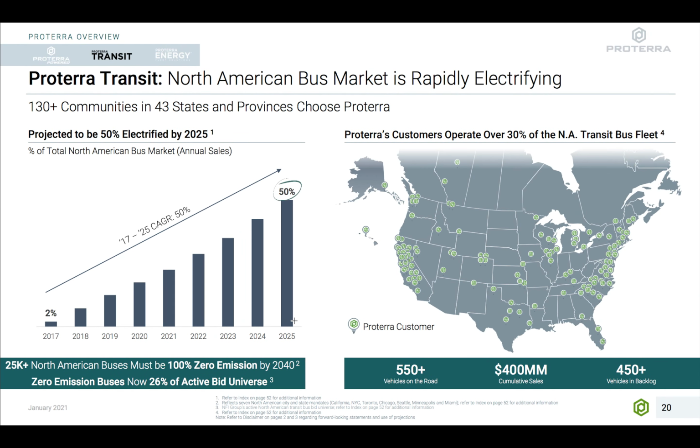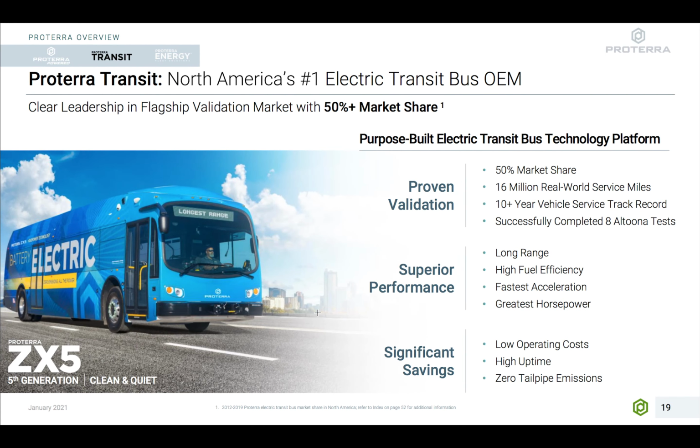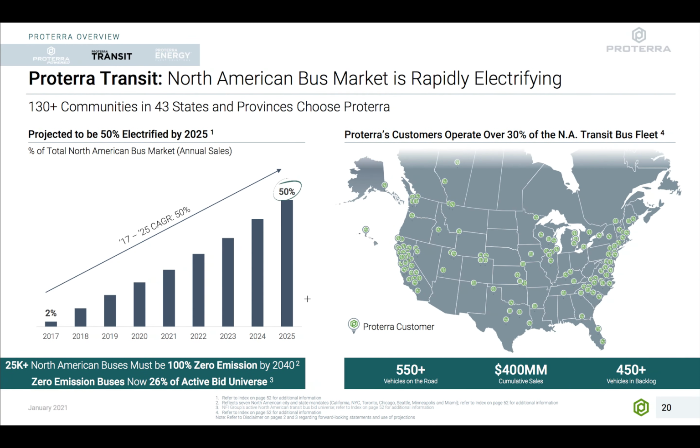Okay, so this slide is very important, this particular graph. As I mentioned already, they've got 50% market share in the North American bus market, and this slide demonstrates how the North American bus market is going to grow at a compound annual growth rate of 50% in a market in which Proterra have 50% plus market share. So that's extremely significant. And just to demonstrate how much demand they have, you can see here on the bottom right, they've got 450 plus vehicles in backlog.